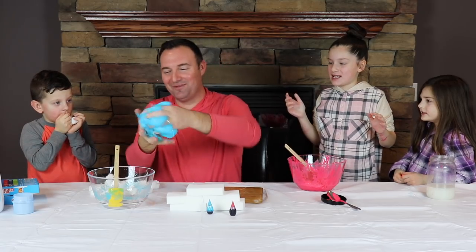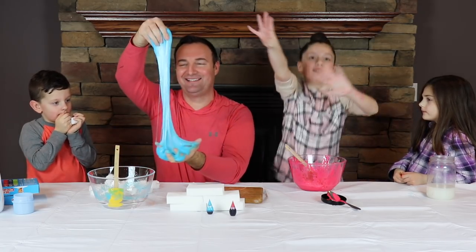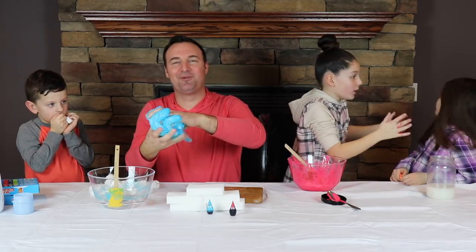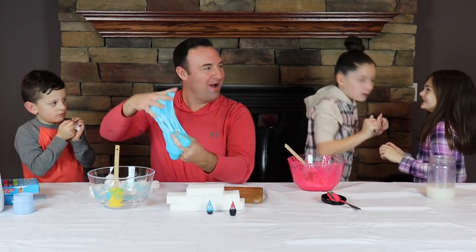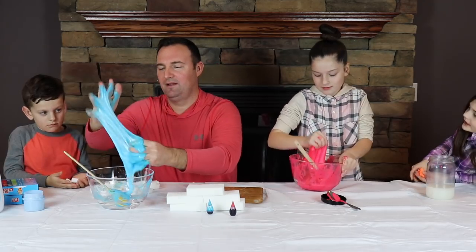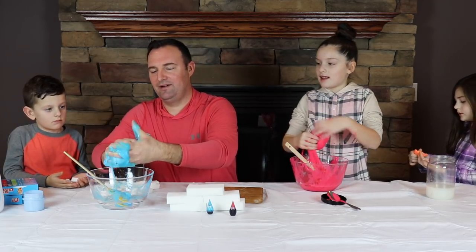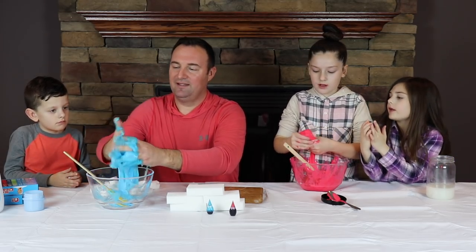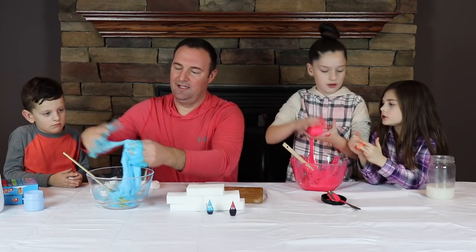Now, some of you might really like this, but this is not my type of slime. I'm an activator. Look at my hand. So we're gonna put some more activator. Whoa! Hey, it's not done. Give us a chance. Dad, it's so sticky. I know. I tried to put it on. Whoa! Good thing. You did a good job for your first time making slime.